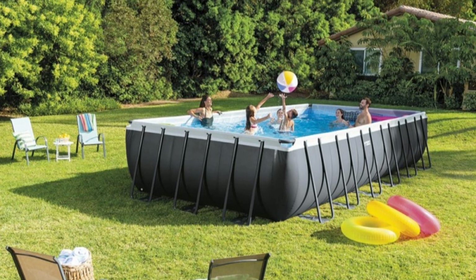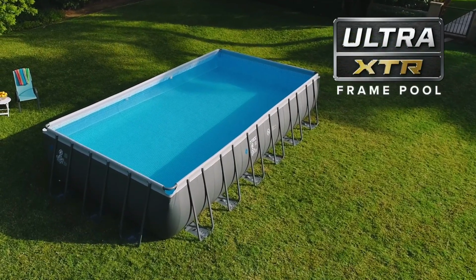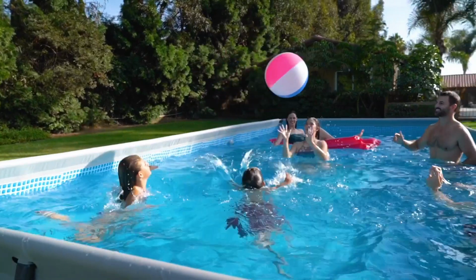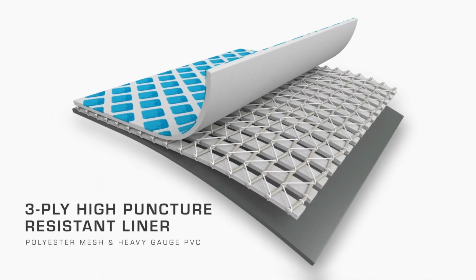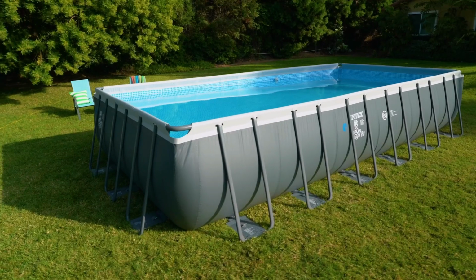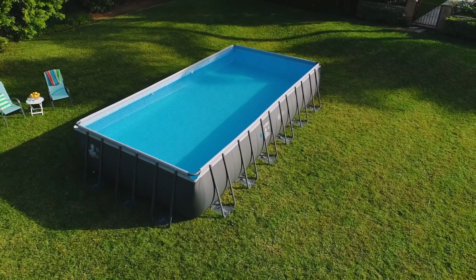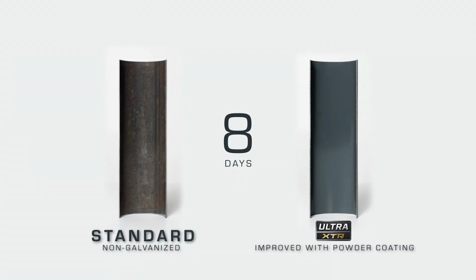Included accessories, comes with a 110-120V crystal clear sand filter pump, pool ladder, ground cloth, and pool cover. The included crystal clear sand filter pump keeps your water sparkling clean, while the sturdy ladder provides easy access. The ground cloth and pool cover ensure your pool stays protected and clean when not in use.